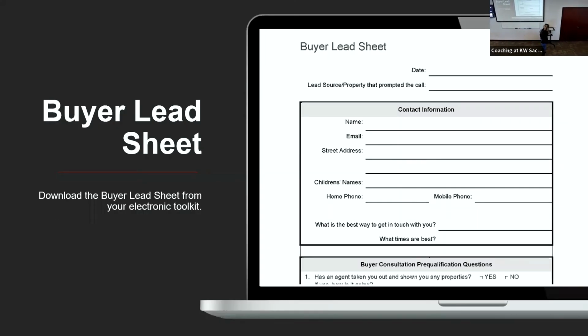Oh, see, this is the buyer lead sheet. I did get this from Amy. This is the one I use in my buyer folder. This is where you put all their information, and there are some questionnaires too. It looks like you download the buyer lead sheet from your electronic tool, so you guys have access to this. When you have your buyer appointment, fill this out. Then take this information and put it in Command.